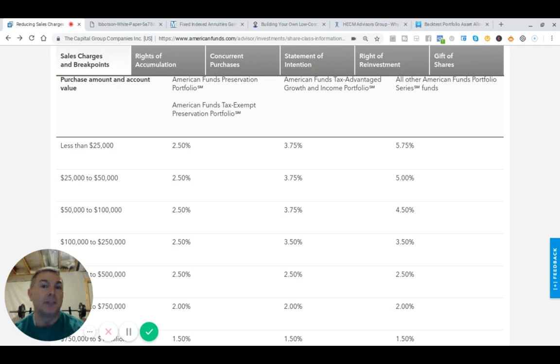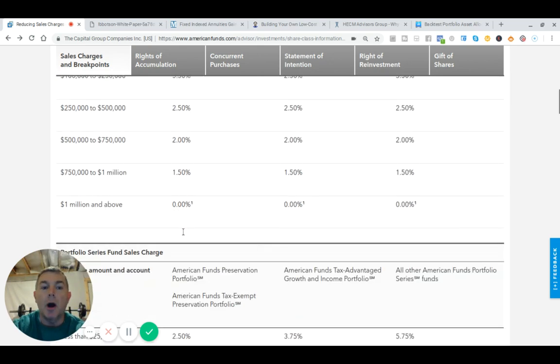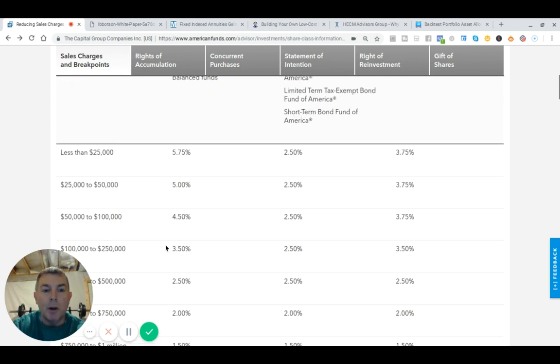And this is an Ed Jones account. What would happen in the old days is you'd have some in American Funds, some in Invesco, some in Oppenheimer, and some in Putnam. And that way you'd always be below the $250,000 breakpoint or the $100,000 breakpoint or something like that. That's what would always happen because look, the breakpoint once you break 100,000 is 3.5.